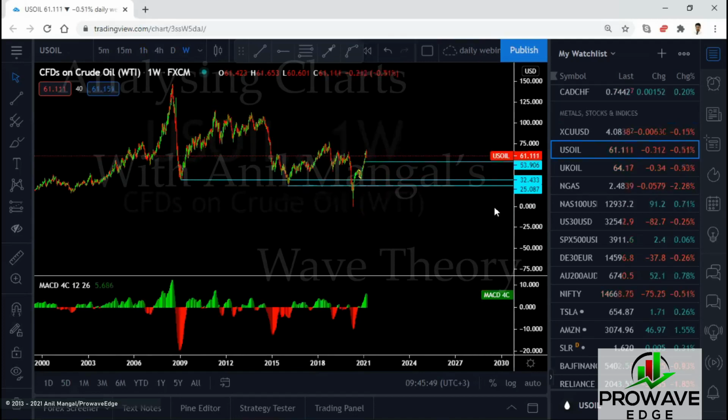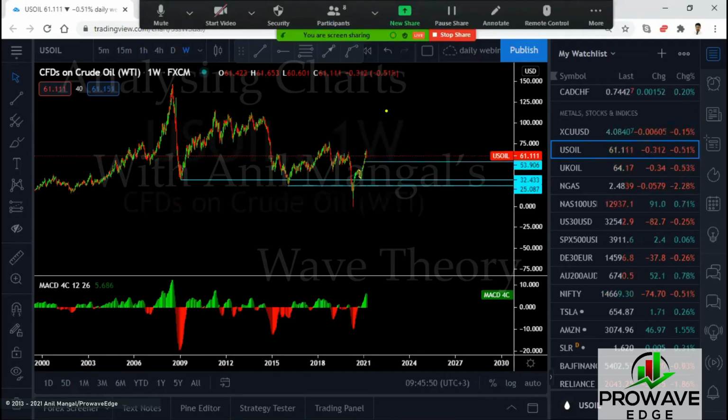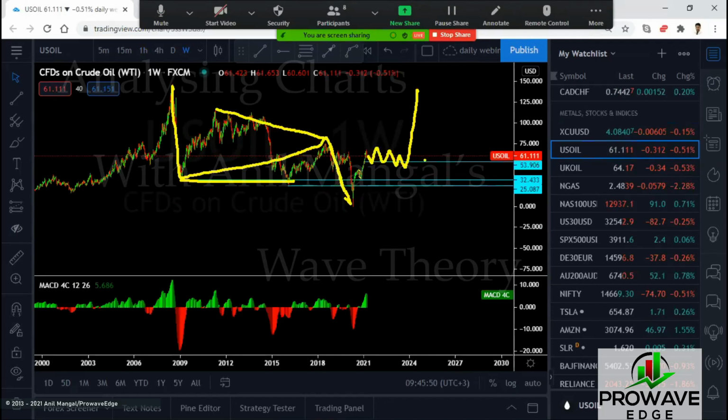Let's say that is incorrect. Let's say that is not the pattern we're looking for. Let's assume for a second that this was the pattern we're looking for, and this was the final drop after a 1, 2, 3. Then this would be a bigger correction here and then continue to go up. Now, it doesn't have to go very fast. It could go very slow, but it's going to go up.